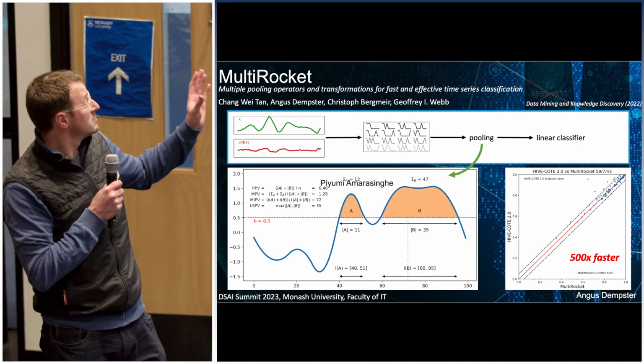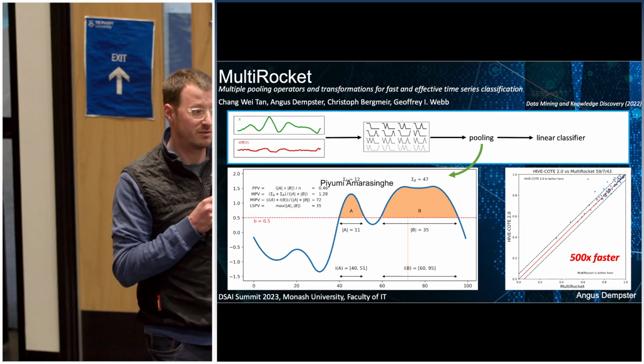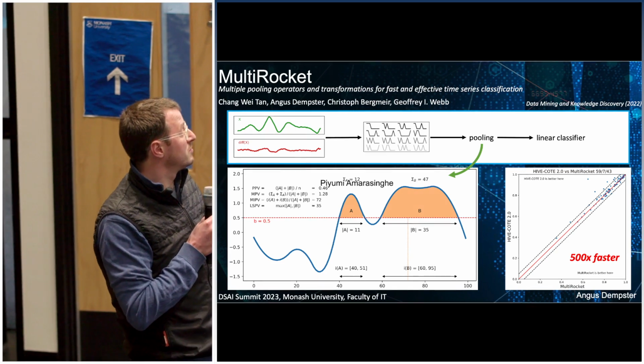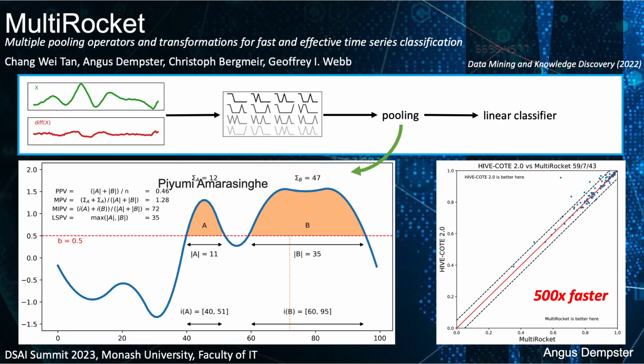After extensive experimentation with every conceivable method of extracting features from convolutional output, we settled on 4 key features. When we put this all together, so we have our efficient base with these 4 key features, we can more or less match the accuracy of the single most accurate method for time series classification on the key benchmark in this field, but do it approximately 500 times faster.